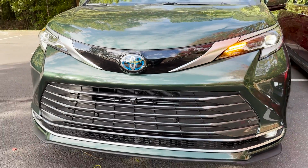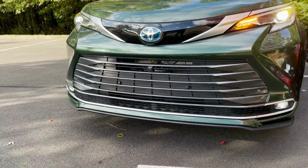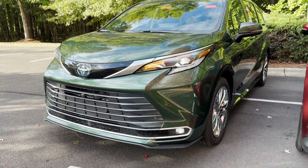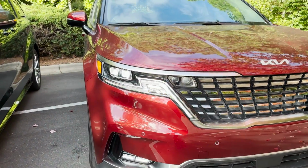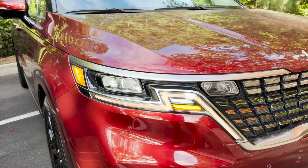It's hybrid, that's the Toyota blue. And then you can see it's got the horizontal lines across with the honeycomb down below. So the question is, how does that vary versus this one here? That is wild looking, right? Kind of flows all the way into the front grille.